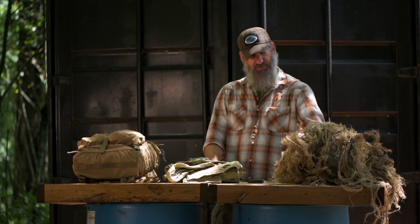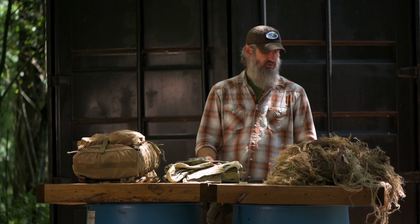This is what fits my plan and what I choose to carry. This is kind of my minimalist camouflage, and this is kind of my maximum camouflage. And then you could also just do a Viper hood if you wanted, which is kind of a more small, more compact and packable version of this. It's up to you. It's up to your plan.